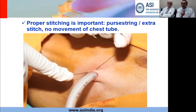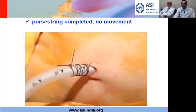Now, it's important that your purse string is tight around the tube, and you can check that by trying to move the tube after the stitch has been taken and the knot has been tied. There should be no movement of the tube here. The skin should be fitting snugly. If there is any movement of the tube here, be sure you will have a peritubal leak in the post-insertion period. Once you've done that, you take the suture around the tube to keep it anchored, and finally you put this knot here. So now you have your chest tube adequately anchored to the skin and not in a position to come out. The next step now is to put a sterile dressing around it.